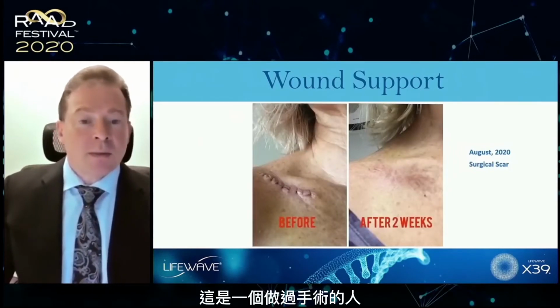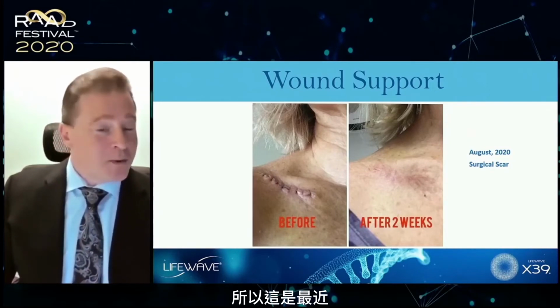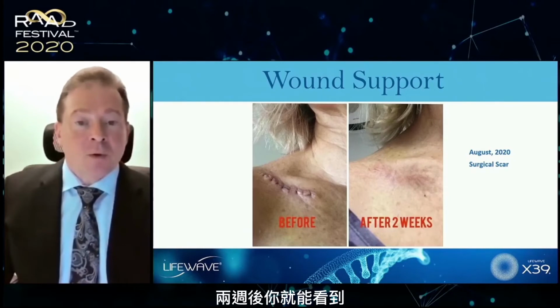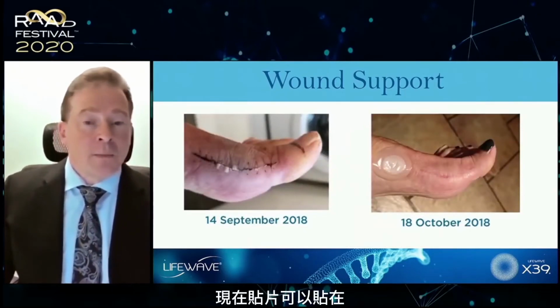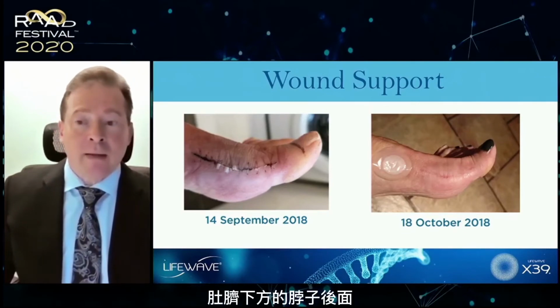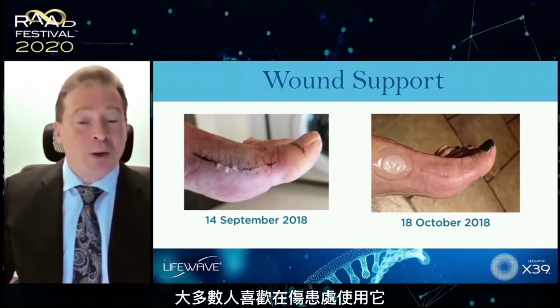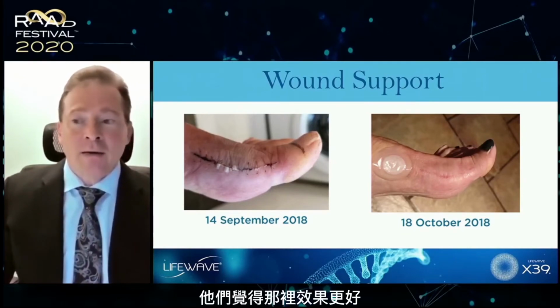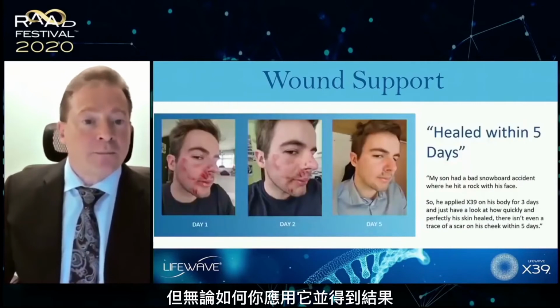Here's another example. This was someone that had had surgery in August of 2020, so this was quite recently. And you can see after only 2 weeks, a very dramatic reduction in the appearance of the scar. Now, the patch can be applied right at the site of the injury, or it could be applied, again, behind the neck or below the belly button. This is a systemic effect. And again, we see most people like to apply it locally. They feel it works better there. That may be psychological because our tests show otherwise. But in any case, you apply it and you get the result.